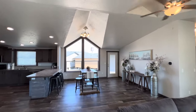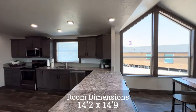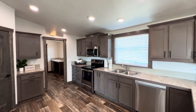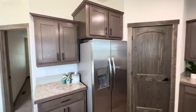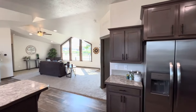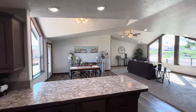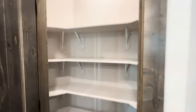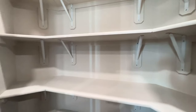Let's go over and check out the kitchen. Again, there's your dining room area. This thing has got tons of counter space. Big, long counter right here. Lots of counter space, double sink. Utility room, which we'll go to in a second. Side-by-side fridge. And over here, we've got a nice pantry. Built-in shelves, everything you need to start putting your food and your pantry items in.